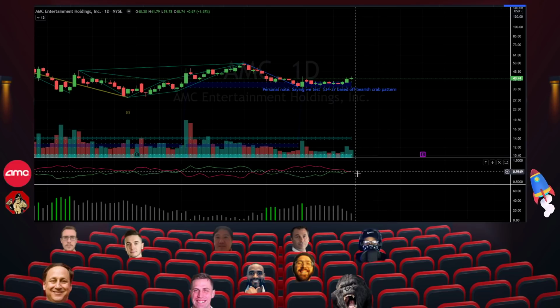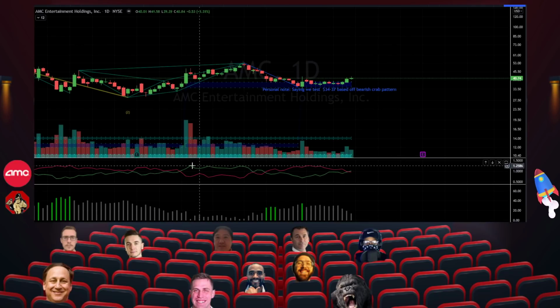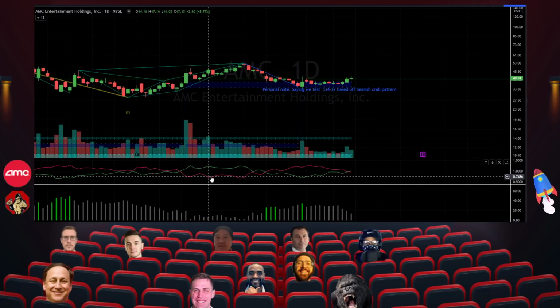But something even more interesting: I've been using the Vortex Indicator pretty frequently. And what it is, it's a super simple indicator. It's two lines, right? One line represents an uptrend and another line represents a downtrend. And they're colored green and red respectively. And so we're looking at this indicator right here, this red and green line.